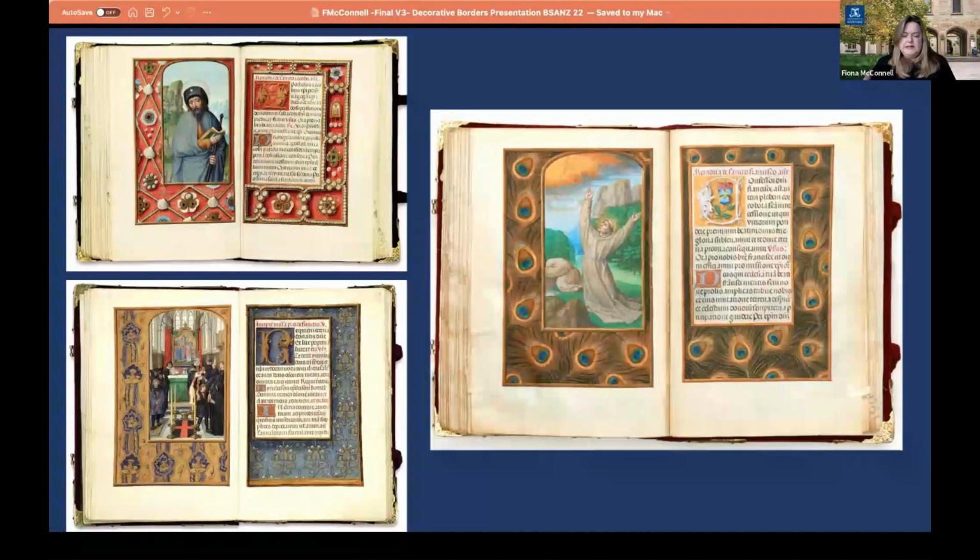This displays the splendour and wealth also of the Dutch court and of the trading nation of Flanders. And if we look here on the top left, we have the suffrage of St. James, which is decorated with a pattern comprising gems, shells, beads and jewels, and also includes a tiny vignette of the crucifixion in the top right of the page.